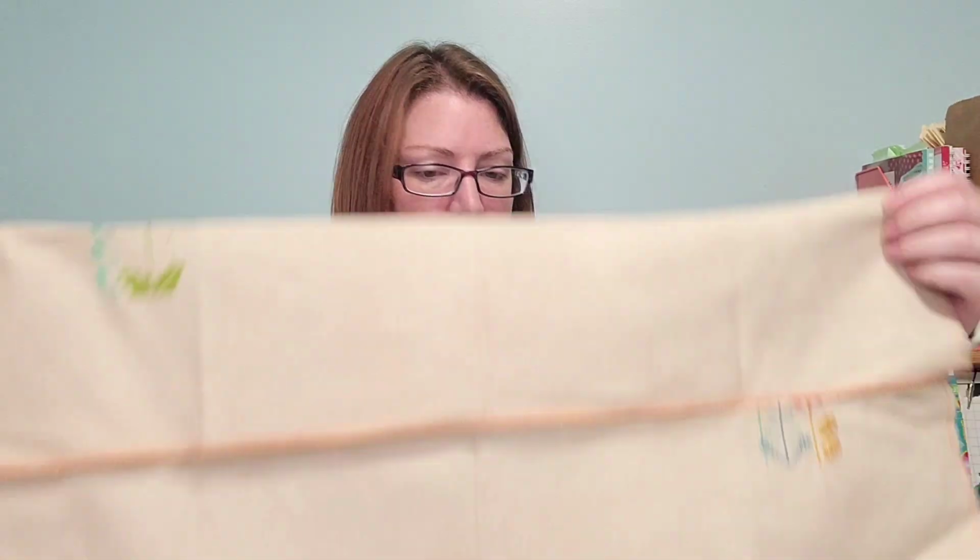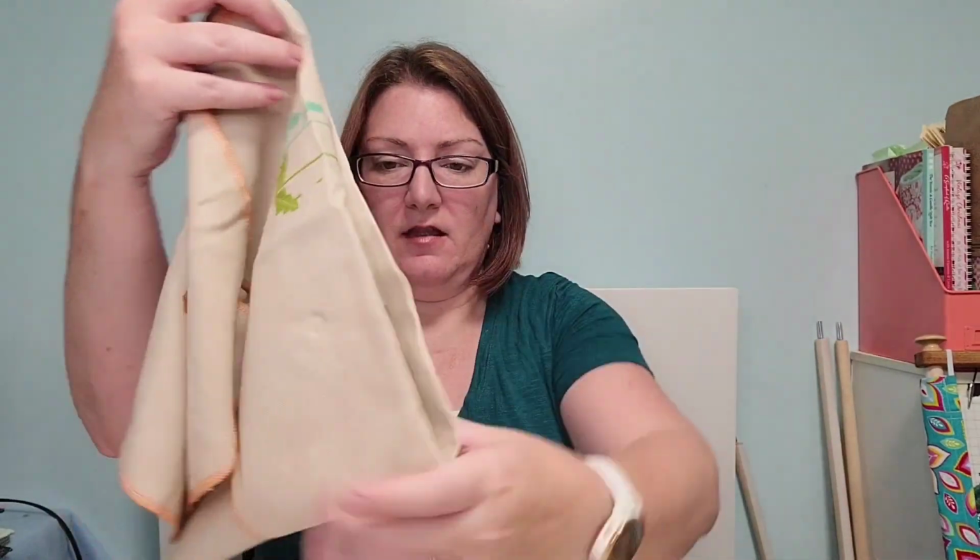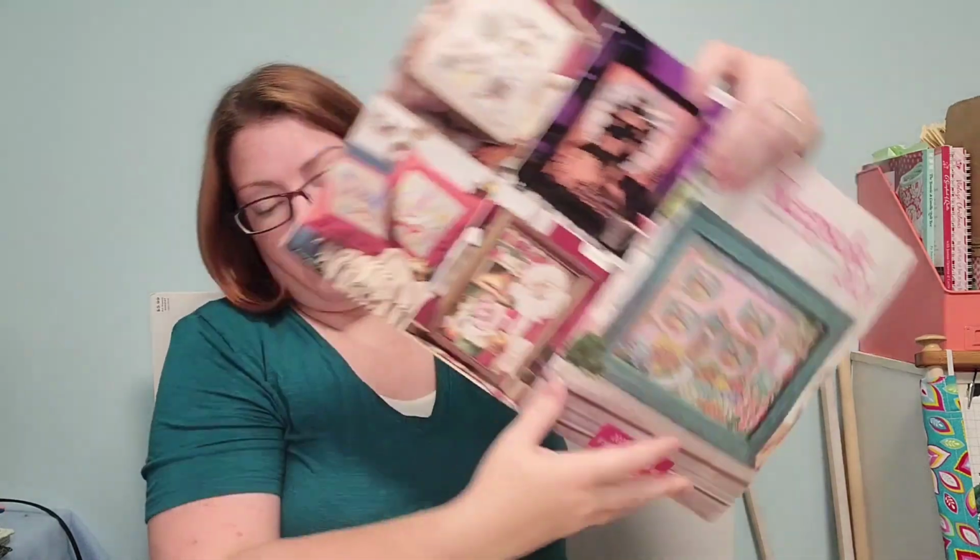I will say tiny stitches are also kind of hard to count. I love this fabric though. I love it. And I am using a Q-snap. I have to. There's no way I'd be able to stitch this without a Q-snap since I'm doing over 1. All right. And yes, I should have a bigger bag for this one because this magazine barely fits.